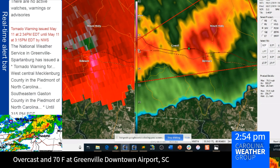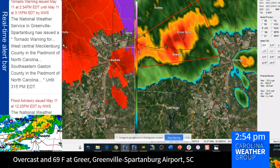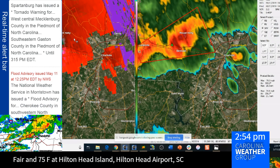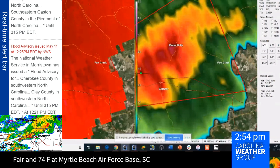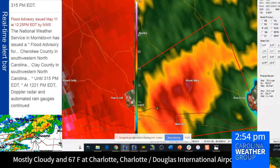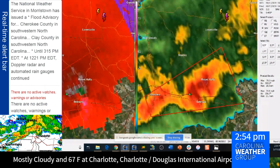And so again, Mount Holly, Belmont, this storm is passing through your areas right now. This will eventually come into the Paul Creek community. So if you live in Paul Creek, you want to be in your safe place right now. Highway 27 is in the path of the storm, as is Highway 16 and Interstate 85.